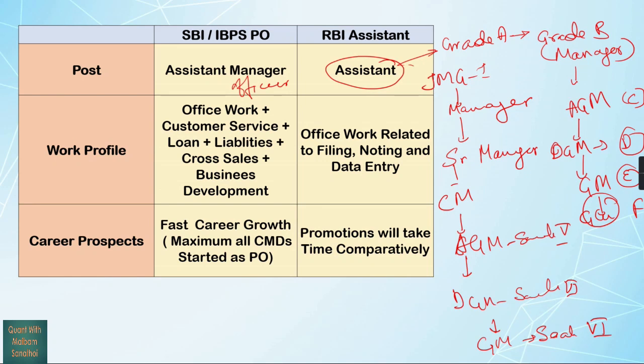Because first you will have to become an assistant manager, that is grade A, which will take minimum 3 years. After that, only you can become grade B, until and unless you join as a grade B DR. If you end up your career reaching DGM level, I would say it will be a good success or a great success, joining as an assistant and retiring as a DGM. In case of bank PO, they are the fuel of the bank because they run the organization and they grow up in the hierarchy. In case of RBI, it is definitely RBI grade B.